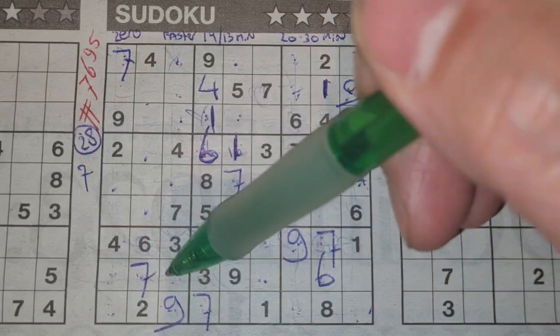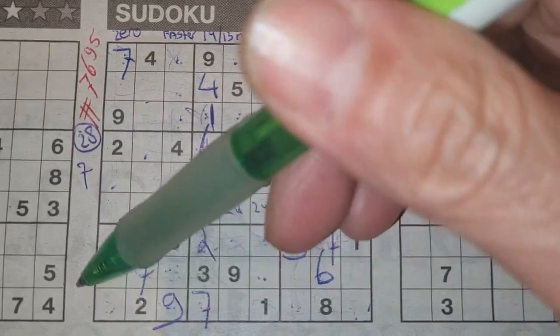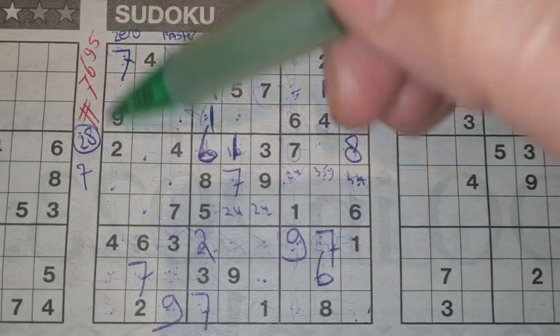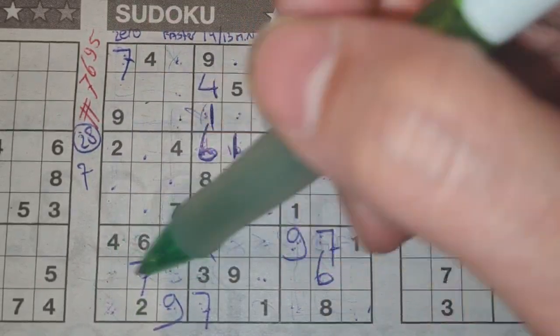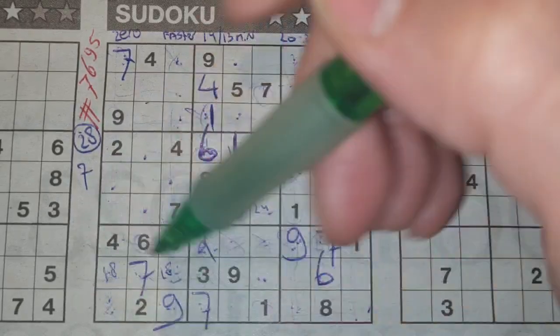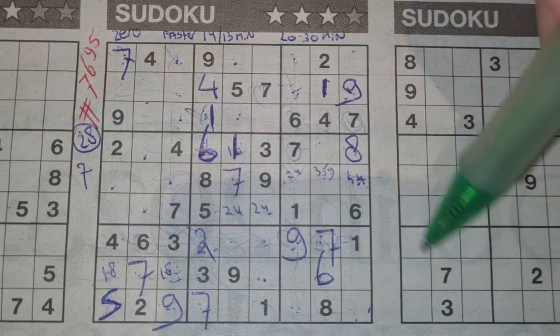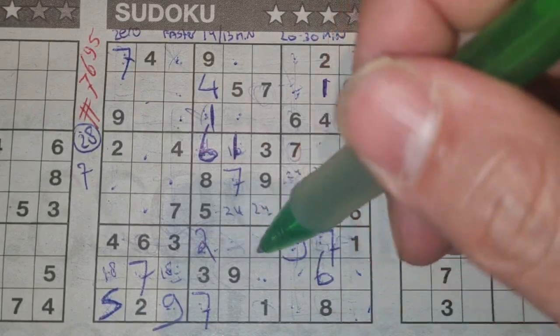1, 5, 8. And look, with 1 and 8 in the last row, so no 1 and 8 in this box. 1 and 8 go in those 2 boxes as a pair. So 1 digit left in this big square for number 5. Alright. Need a 5 here, need a 5 there.